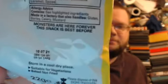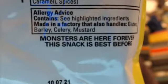One thing I do like, also to show in a rare instance these are actually in date, I do like the fact that on the date it does say: Monsters are here forever, but this snack is best before July. I like that little touch.